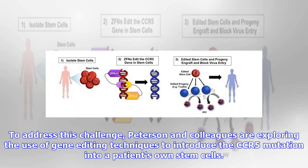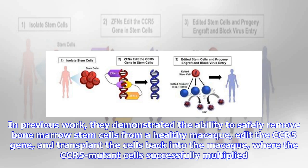To address this challenge, Peterson and colleagues are exploring the use of gene editing techniques to introduce the CCR5 mutation into a patient's own stem cells. In previous work, they demonstrated the ability to safely remove bone marrow stem cells from a healthy macaque, edit the CCR5 gene, and transplant the cells back into the macaque, where the CCR5 mutant cells successfully multiplied.